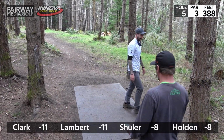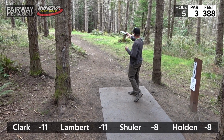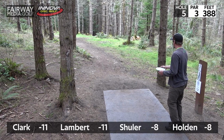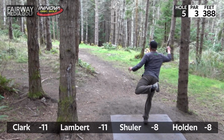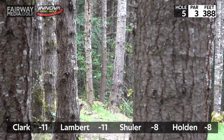Starting to think about doing a tomahawk. That looks like a great shot there by Michael Lambert. Five-four it one more time, I'm gonna start flipping it. Oh, it was worse than yesterday. Not good.